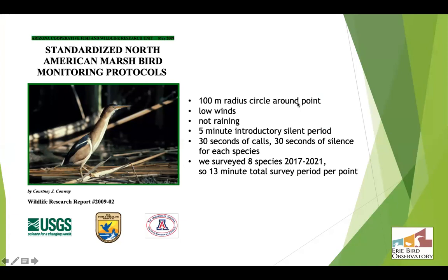And then according to the protocol, I try to estimate where I hear a bird or where I see a bird and estimate its location. And I use GIS and GPS to mark it on my map app on my phone. To mark where it is, and then I try to estimate, is it within 100 meters or is it beyond 100 meters? And then to do the surveying, we have to have some weather conditions.